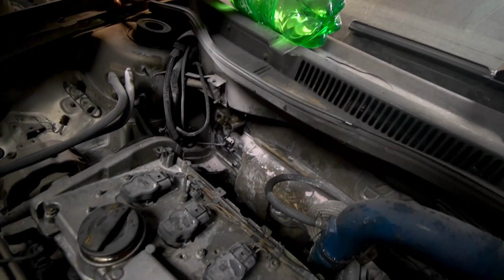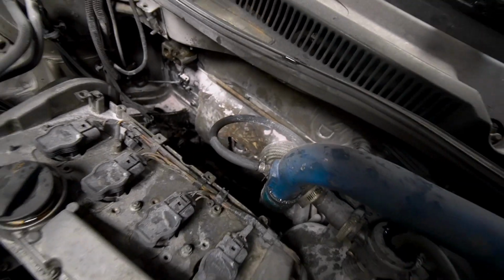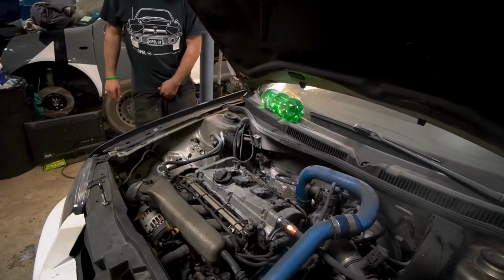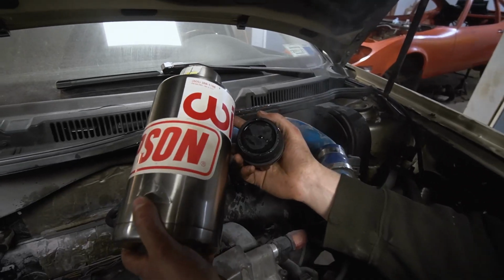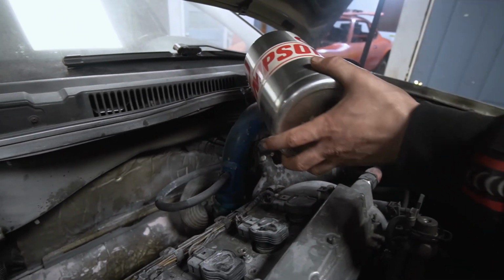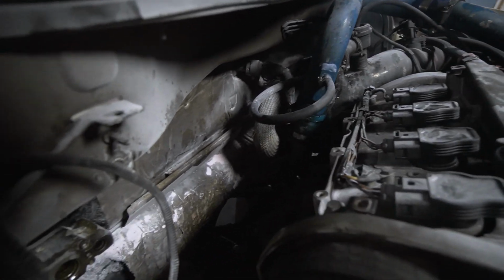Sprite bottle right there. You want to dump more Sprite on it? Not in my shop. This is how we get ants, Andrew. That's a good point. Yeah, I was gonna say, sugar. Oh my gosh. Sugar. This has been a dumpster fire of a night. Something's definitely still smoldering in here. Yeah, I just heard it go.